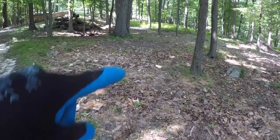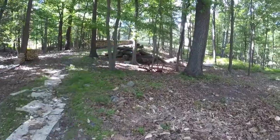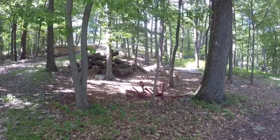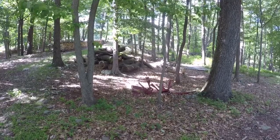The hay wagon was sitting right there. So we're cleaning up little by little. I wanted to start splitting some of the stuff that I had piled up there and cut up when I did my video on the 3 separate chainsaws, but didn't have time for that today. So we're gonna go hang out a little bit and enjoy the rest of the afternoon.